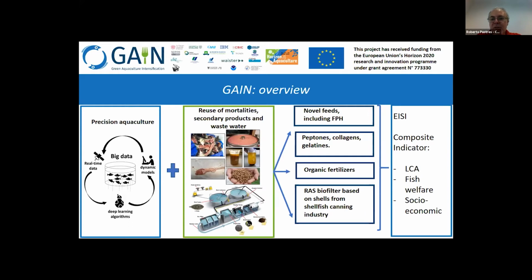And in the end, of course, we wanted to show that all our innovations are more sustainable than, let's say, mainstream processes. So in GAIN, we have a work package dedicated to the sustainability assessment of our innovative processes.